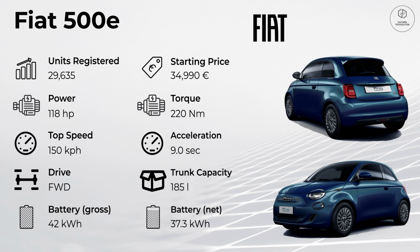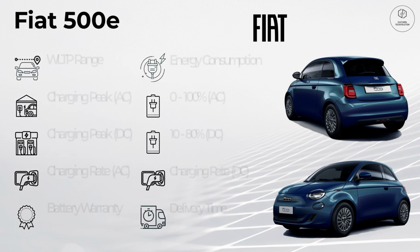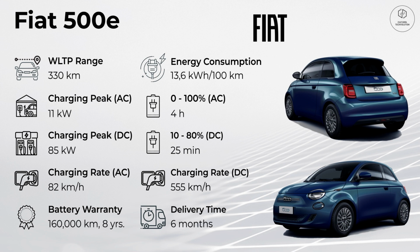It is a front-wheel drive vehicle powered by an electric motor producing 118 horsepower and 220 Newton meters of torque, capable of reaching 0 to 100 kilometers per hour in 9 seconds, with a top speed of 150 kilometers per hour. With a net battery capacity of 37.3 kilowatt hours, it is possible to reach 330 kilometers on a single charge. It comes with an 11 kilowatt onboard charger, and the maximum charging peak with a fast DC charger is quite good at 85 kilowatts, which means at a fast charger you can potentially charge 10 to 80% at a rate of 555 kilometers added range per hour.